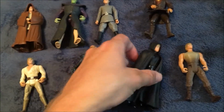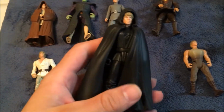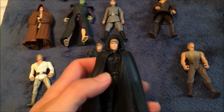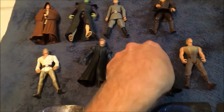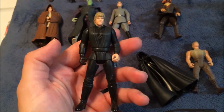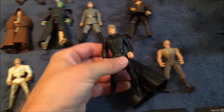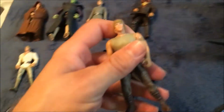And, of course, I have an open Return of the Jedi Luke. As I said, it's my favorite Star Wars figure. I love his Return of the Jedi outfit and the cloak. It comes off, so you can display them without it. So that's pretty cool. And then of course I have my Dagobah one.